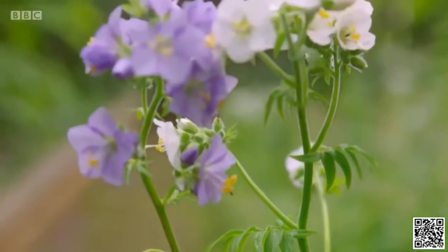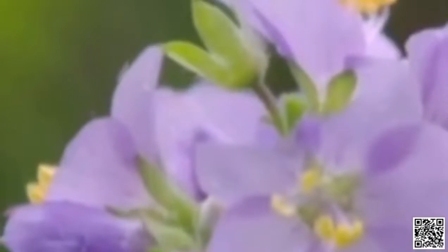The flowers on Polemoniums are really quite pretty and have a lovely scent as well. They make quite good cut flowers. They come mostly in blues and whites, but there's also pink forms, yellow forms, and in lots of different sizes and shapes as well. Some of them are quite trumpet form and they can be in flower right throughout the summer.